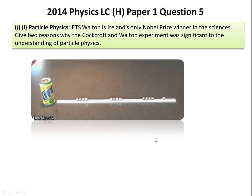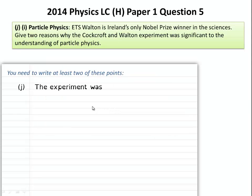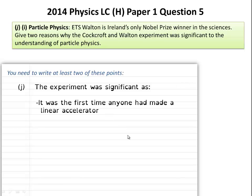Of course, he used subatomic particles. So you could say he was the first guy to come up with a linear accelerator. What did he do with it? Well, he used it to artificially split open the nucleus.